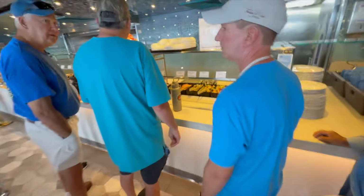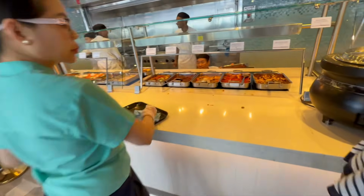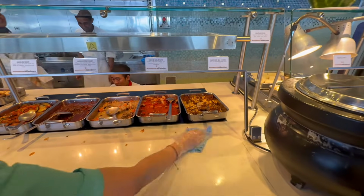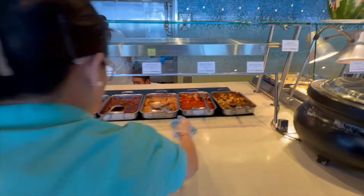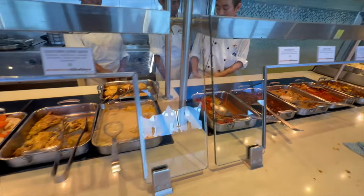They actually have Indian food every single day in the lunch buffet, which I have not experienced. I love Indian food, and the Indian cuisine has been pretty spot on, I think. So I've been very happy with that. I also like that they have a lot of different sections of the buffet.